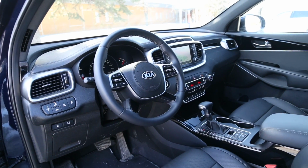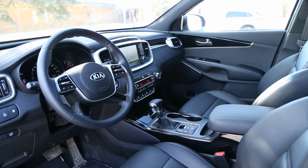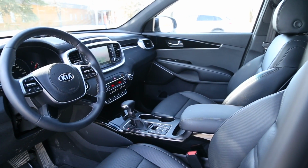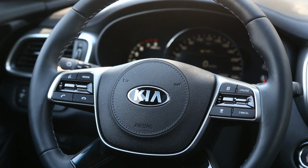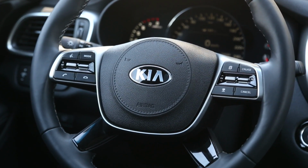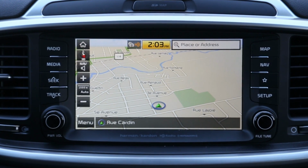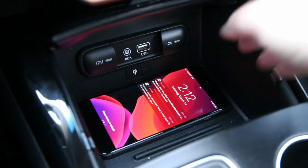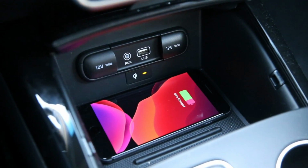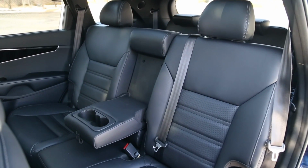A couple other features that you get are a panoramic sunroof, premium leather seats, front heat and ventilation with driver memory, power front seats, a heated steering wheel, dual zone automatic climate control, an 8-inch infotainment system with Sirius XM, Apple CarPlay, Android Auto, and a 10-speaker Harman Kardon audio system. You also have Qi wireless charging, side window sunshades for the second row, and an illuminated front door scuff plate with deluxe interior trim and keyless entry.